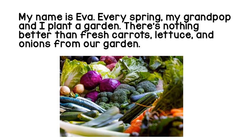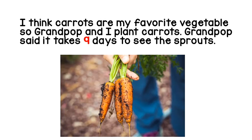My name is Eva. Every spring, my grandpop and I plant a garden. There's nothing better than fresh carrots, lettuce, and onions from our garden. I think carrots are my favorite vegetable, so Grandpop and I plant carrots. Grandpop said it takes 9 days to see the sprouts.